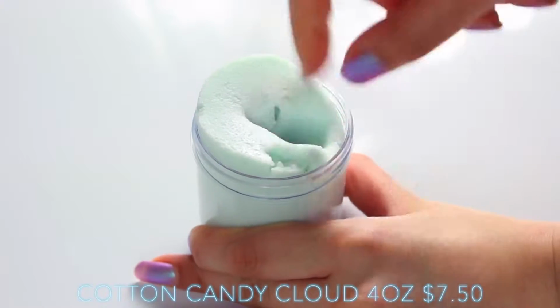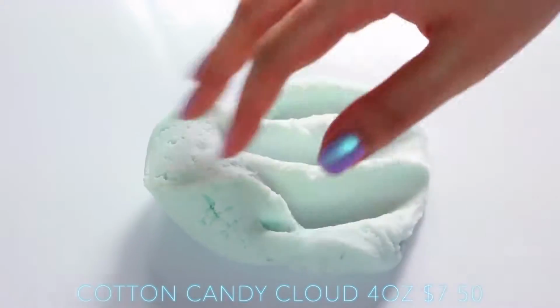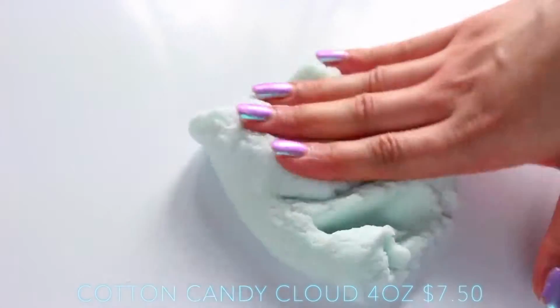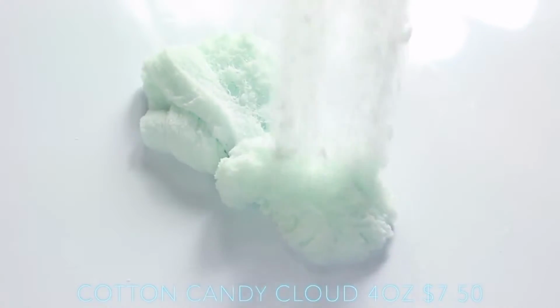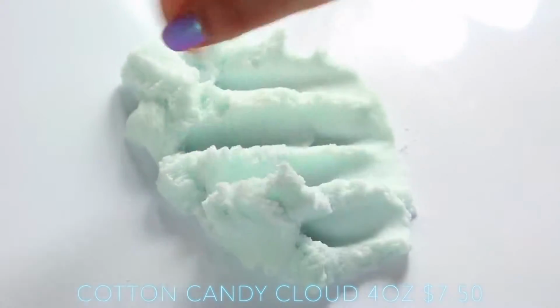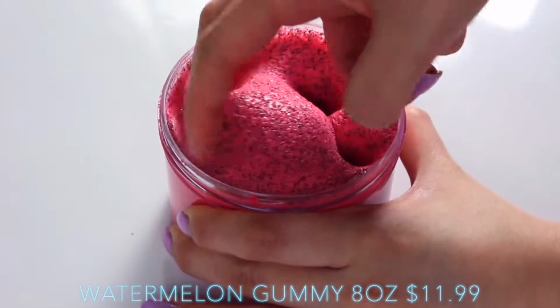The next slime is so special, and this is Cotton Candy Cloud, and it doesn't really look like cotton candy anymore. It was originally pink and blue, and I mixed it together and it made purple, and now it's turned to blue, but it's just such a smooth falling slime, and it doesn't do it justice on camera. I was so annoyed. I tried for ages to get it to show how good it was, but it didn't really show up.